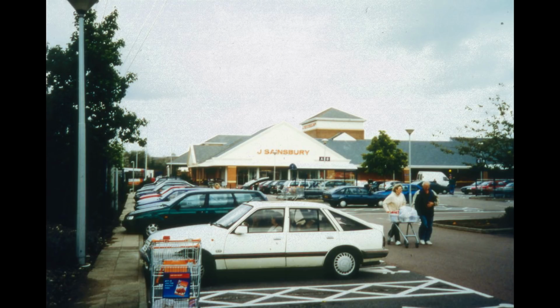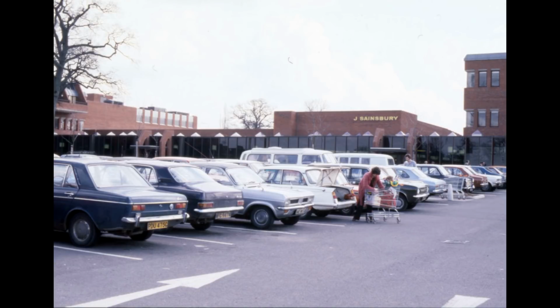Our main car is a Vauxhall Cavalier CDI with what looks like a dealer fit rear spoiler on it, which is a bit posh. There's what would have been a brand new Volkswagen Passat in the background. This is from 1992, so that would have been around the time of that facelift, I think. Another interesting shot. Jumping now to Coventry, this is Cannon Park in 1977.